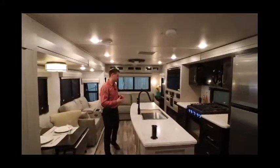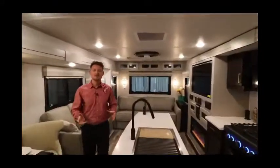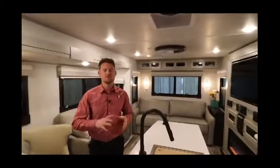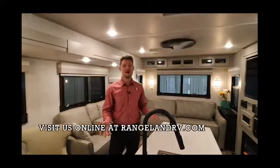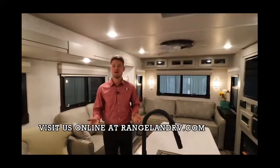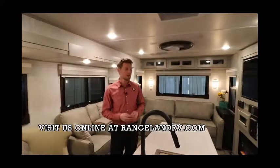That pretty much wraps up this beautiful River Ranch, guys. Like you can see, there's maybe some stuff that I missed on this particular coach, but there is so much to cover. If you have any questions whatsoever, or if you just want to come and have a look at this for yourself, don't be shy to come down to Rangeland. I'd be happy to take you out and show you through the brand new River Ranch here.